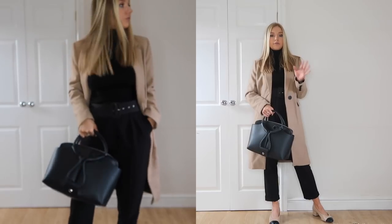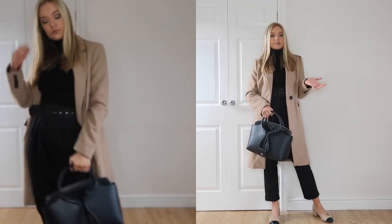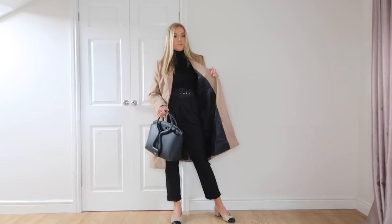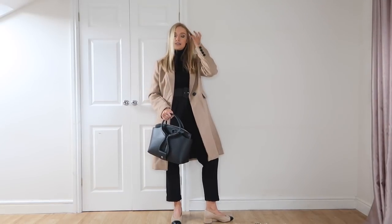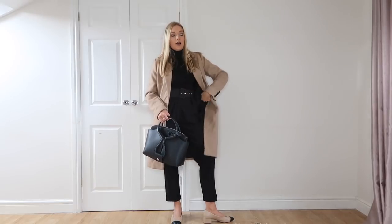And I think colours and cut is a way to do that, so something really classic is always best for workwear. This coat was from Mango, and I got it in a size medium, which I think is perfect for this time of year because you can layer under it. And it's not too tight.